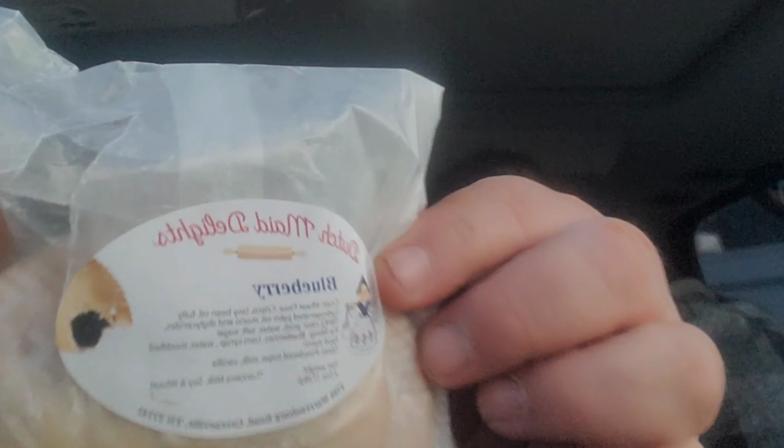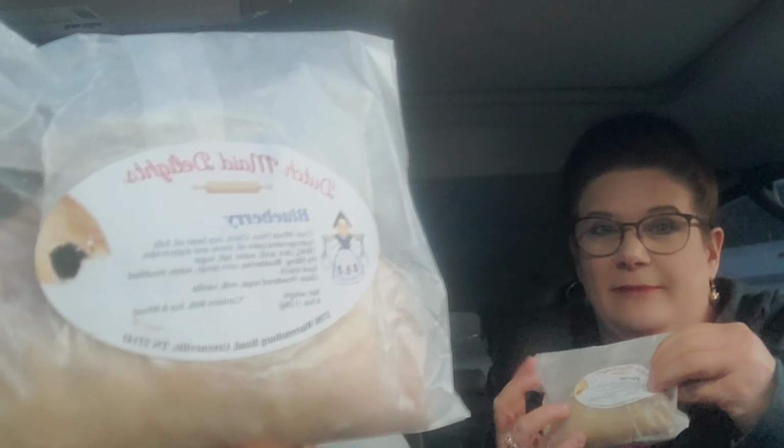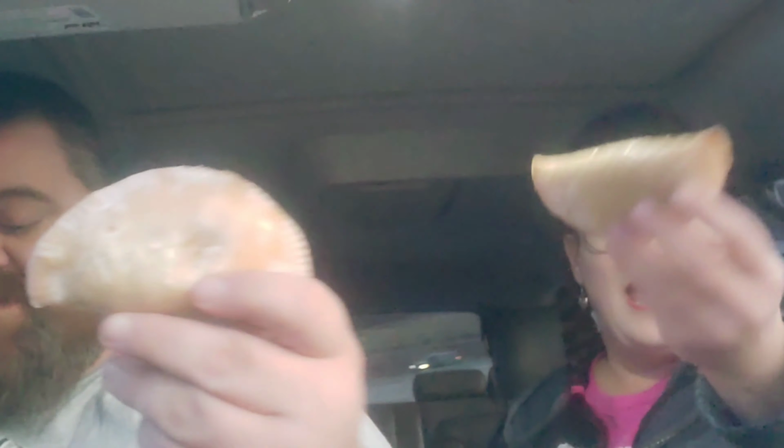All right, guys. Another thing we bought. Little pies. Fried pies. What kind did you get? I got blueberry. I got pecan. Look at that. Pecan pies. We got to try them. Oh, wow. Look at that deliciousness. Look how thick that is. Yes. Look at that. Glazed.